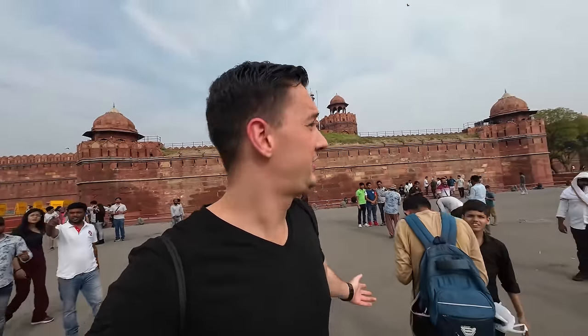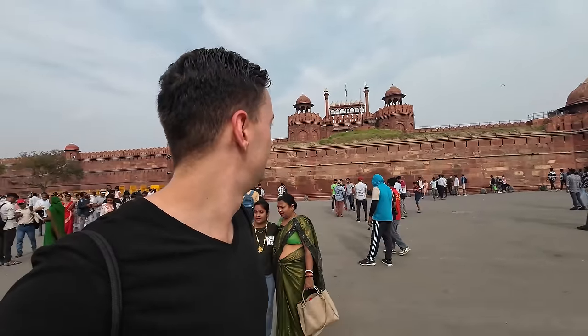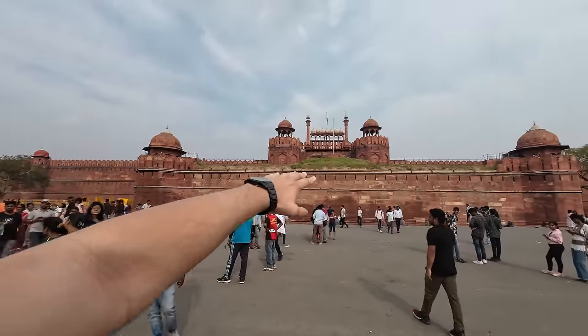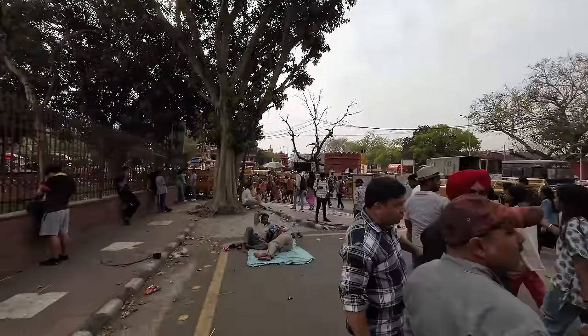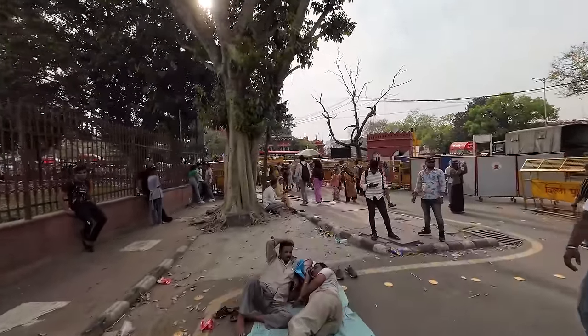So this is another shot from the stunning part of the fort. Yeah, from here it really looks amazing. Like the outside areas and the main gate, that looks really impressive. All right, and basically right next to the Red Fort is an area that has been recommended to me a lot, called Chandni Chowk. Even the staff on the airplane when I was flying to Delhi recommended this place to visit.